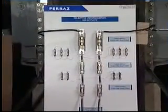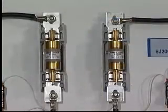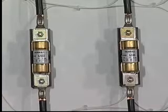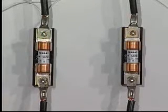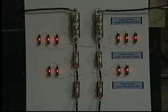The fifth test shows North American Class J time delay fuses. Selectivity could be predicted, since the North American minimum selectivity ratio between these fuses is 2:1. Maintaining this minimum ratio ensures selectivity for all fault levels up to the interrupting rating of the Class J fuses, which is 300,000 amperes. The result is that only the faulted branch circuit is de-energized, allowing the non-faulted main and feeder circuits to remain fully operational.